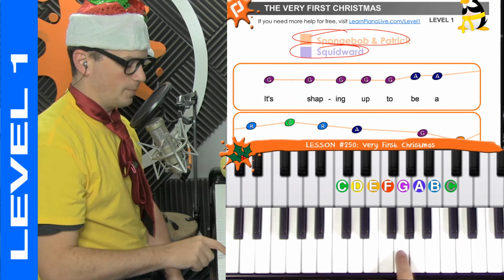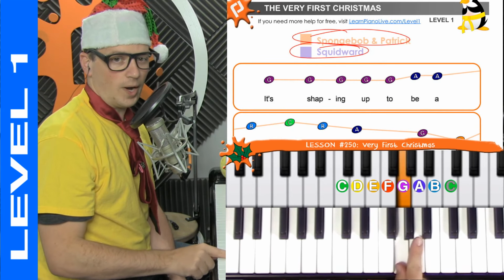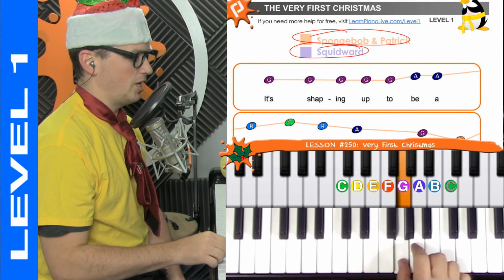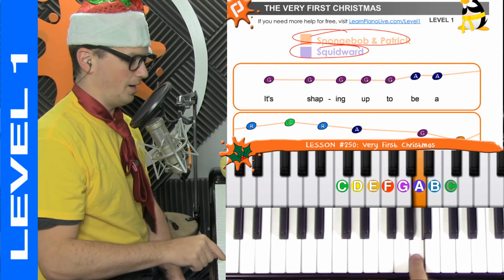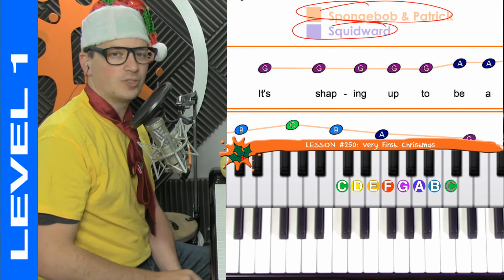So once we get a bunch of G's in there, then we need to go over to the right 1 note. And that one's called an A. So we're going to go G, A. That's the whole first line, is just those 2 notes back and forth. It's really super fast.